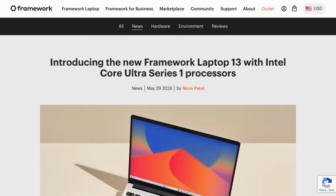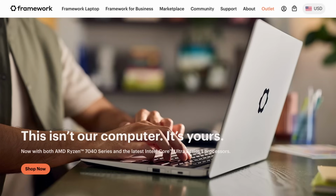Up next, we have Framework, and their Framework Laptop 13 with Intel Core Ultra. The new version features the Intel Core Ultra Series 1 processors in addition to the AMD models, and pre-orders are open now, but the shipping doesn't start until August.